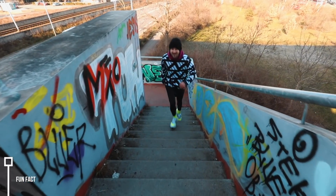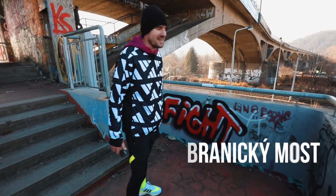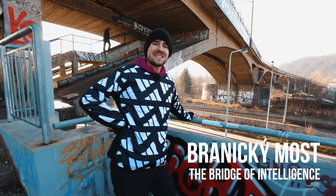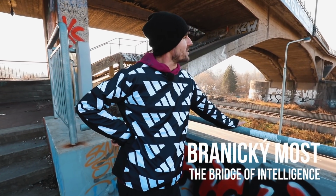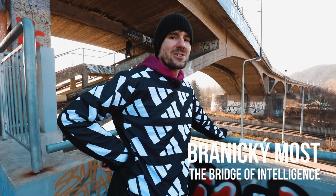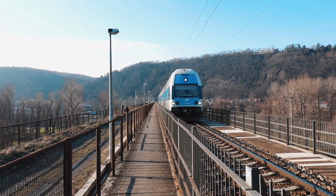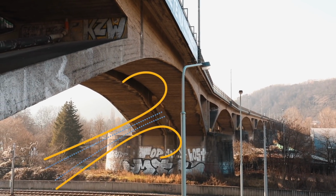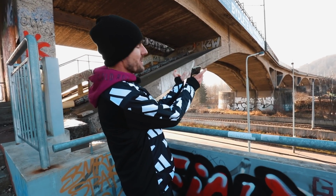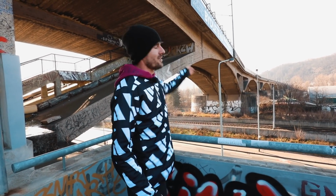Coming up to cross is the longest bridge on our run today. It's 950 meters long, Branický most. But everybody calls it the Bridge of Intelligence because it was built during the previous communist regime, and the communists forced people with university education to build this bridge. It has 1 track only on it, so pedestrians are allowed to walk across it. And also notice that it's sort of 2 bridges next to each other. The reason for that is that if a bomb would fall on it, you would still have the 1 track remaining and you could still use the bridge. Let's go on it.